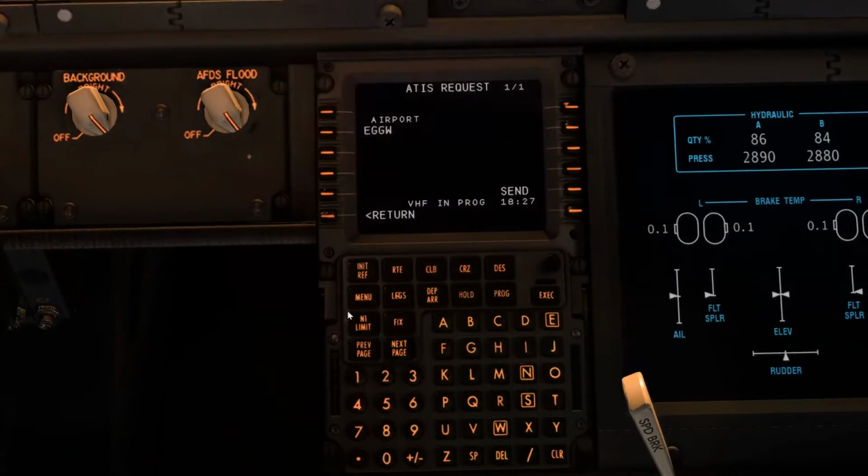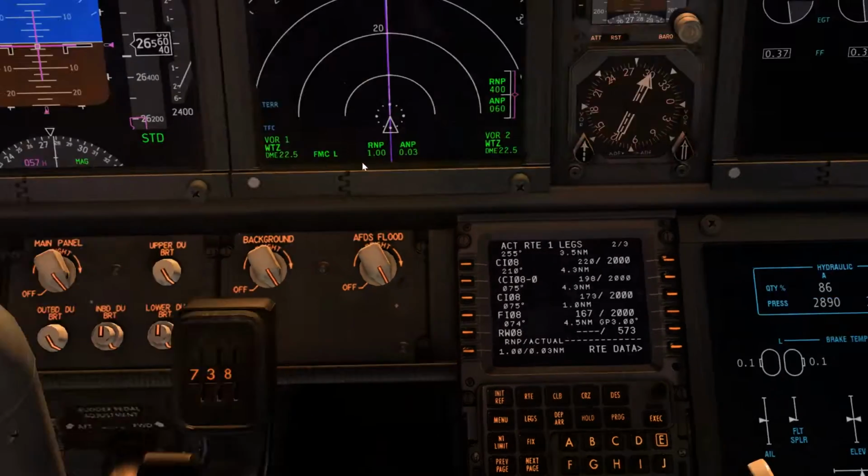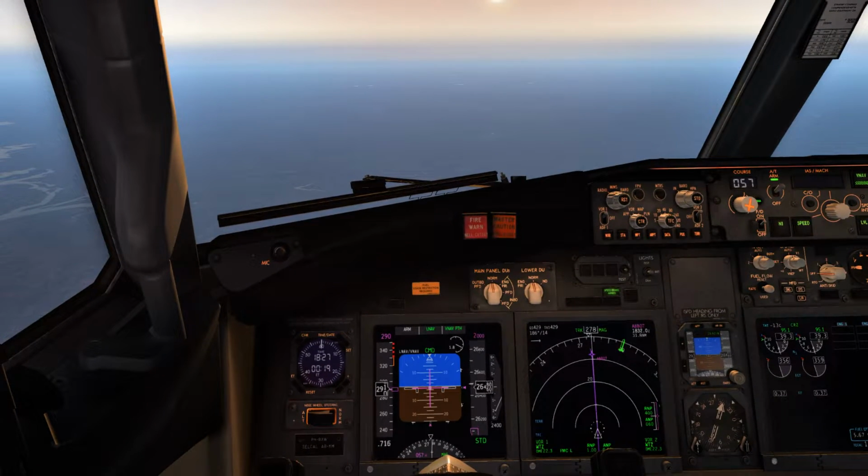Coming down for 290 and we'll hit Abbott in 30 miles. So we'll make that left turn, come round by Buster to hit our star for LOREL, and then we'll go straight through the airport at the Luton transition and then come around and do a 180 back round for the ILS onto runway 08.